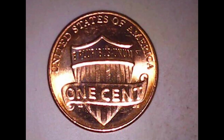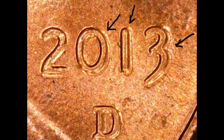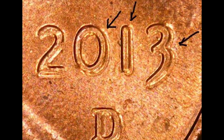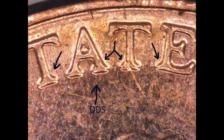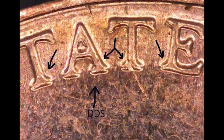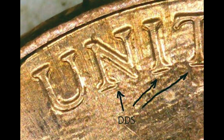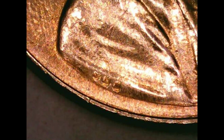So this coin sold for $1,205, and in the title, they're calling it a DDS, a proof-like copper coin. They're calling it an error, all sorts of things. Now, if you see underneath Lincoln there, you're going to see VDB. Those are the initials of the engraver and designer of the original Lincoln cent wheat penny. That doesn't really mean anything in this situation, but you can see on the date there, the person points out with arrows that it looks like there is some doubling.